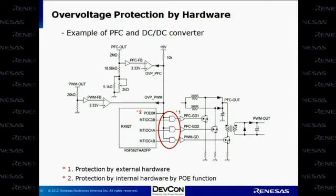Protection. Protection can be implemented in two ways. One, external, where you don't really care what the MCU does, and you make sure that you have a circuit on the outside to shut down if there's a problem. And the other way is to get the MCU to do it. In this case, we have implemented both.